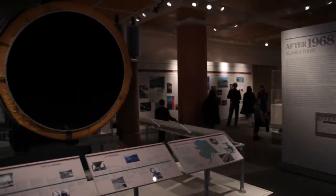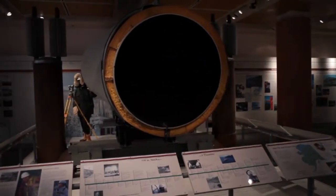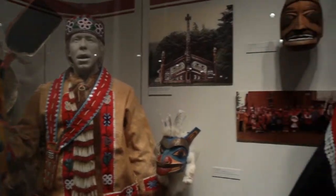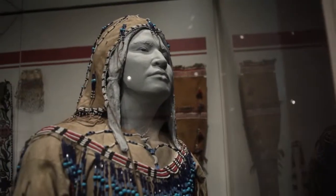Right in front of us we have the big pipeline. Is that actual pipeline? That is an actual segment of the Alaska oil pipeline. So if somebody has a few minutes in this area, where would you take them to? Well, definitely I'd start with the Alaska Native area, because a lot of people don't understand Alaska's a huge place. Sure, a lot of Alaska Native things are in common, but there's several different cultural groups.